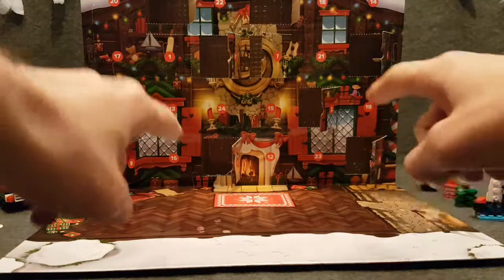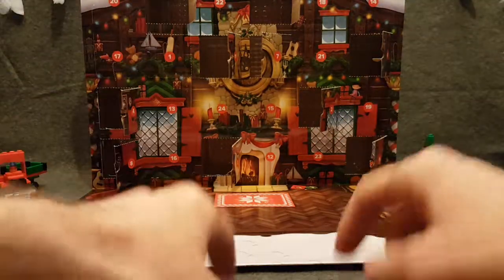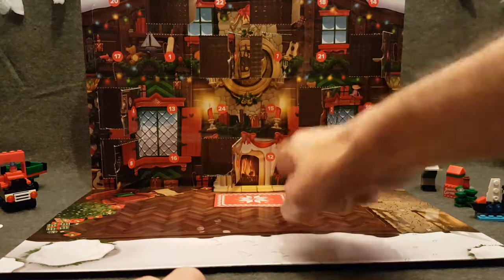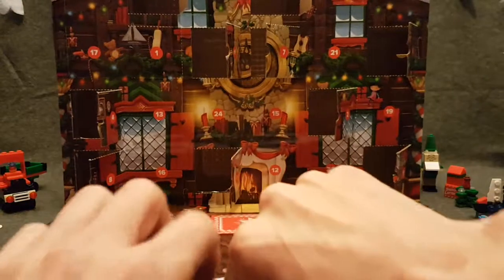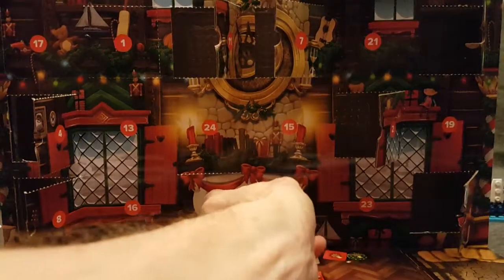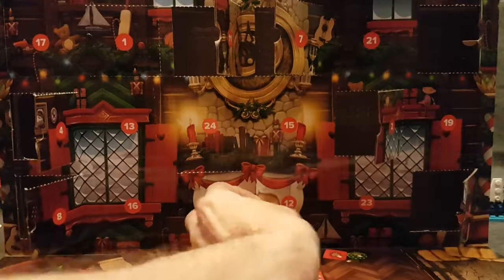Halfway in, halfway in. We are halfway in. 12th day. There it is, down there at the bottom. Let's bring it towards us so we can open this small door and see what wonders are hidden within.